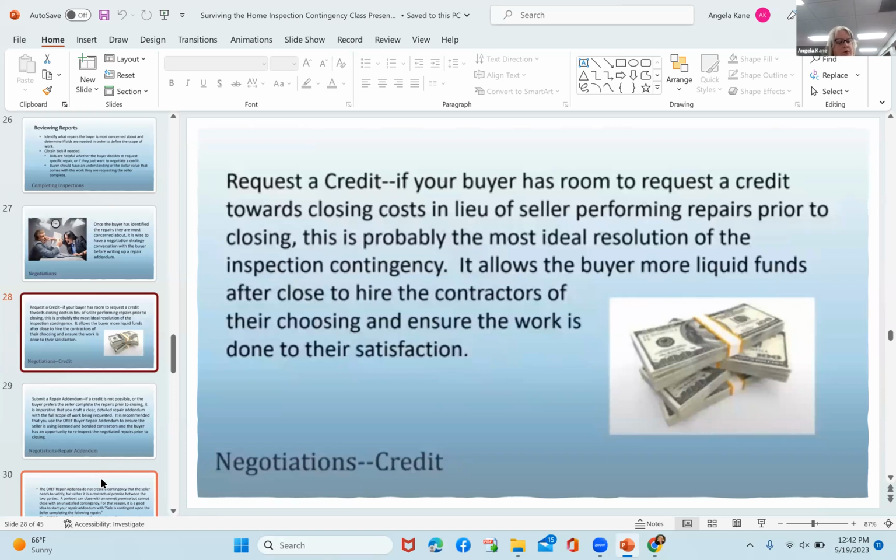It also, if you're reducing purchase price, that can affect lender docs, and that's more paperwork for you. So always make sure you talk with your lender, and make sure they've got a little additional room in their closing costs.